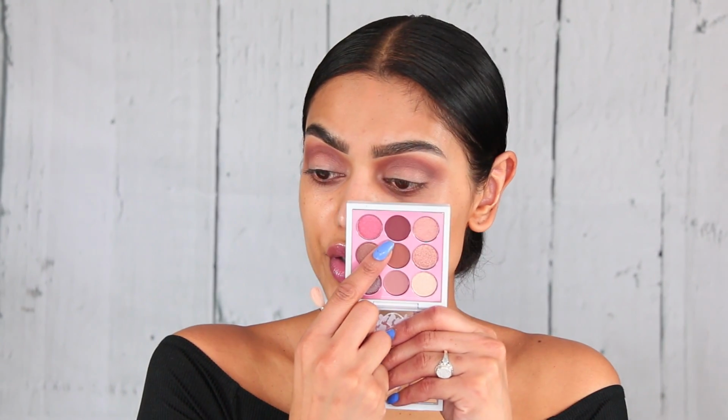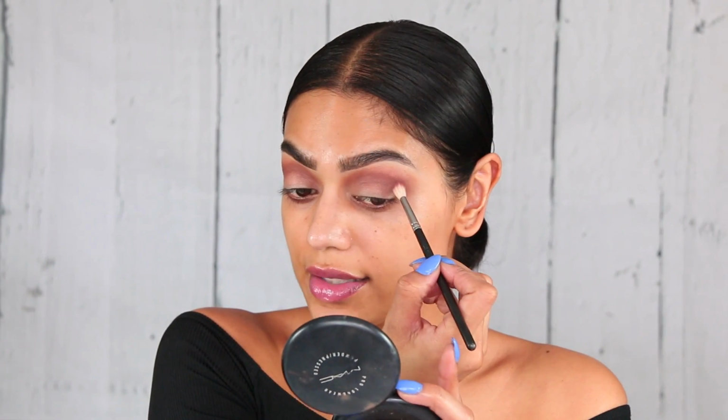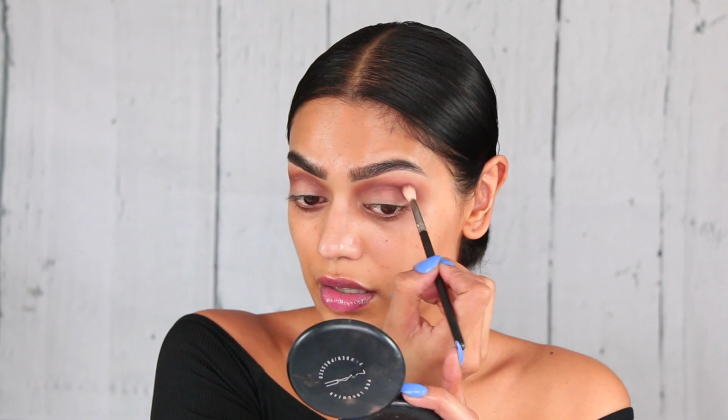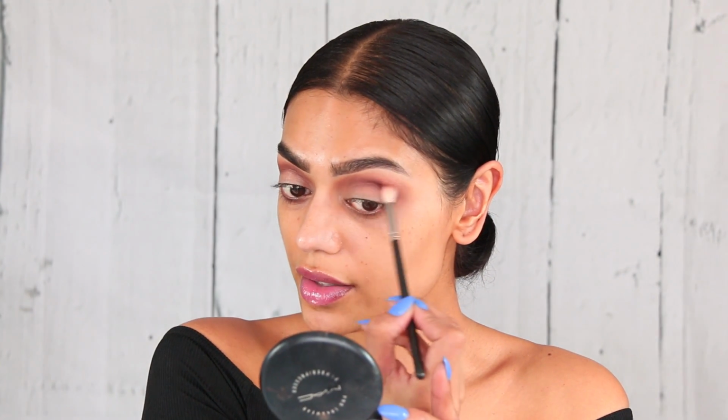Anyway, it's time to do this shade, which is a warm, dark chocolate color. And I'm going to use a smaller brush. This is the MAC 221. Just going to pick up a little bit of product because maybe that's why I had some troubles blending the first one out. I want it to be very dark on the outer part.